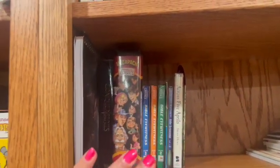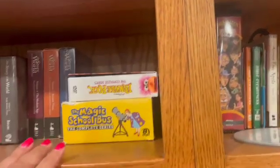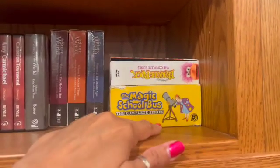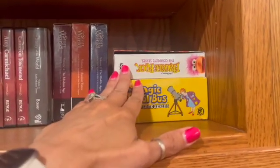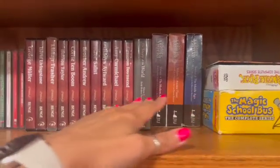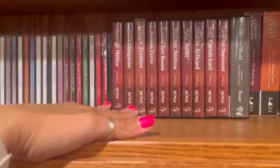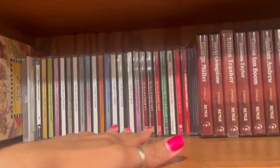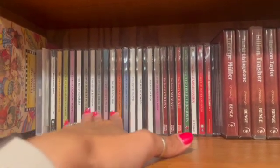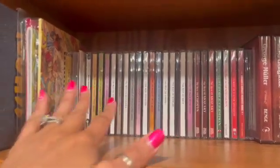And then we're just going to go to the left here because this kind of continues this way. So I have a couple DVD sets. I have the Magic School Bus. Fraggle Rock just happens to be here. These are the Story of the World audiobooks. Some different missionary audiobooks. And then these are mostly different composers and things that we study. And a couple other things.